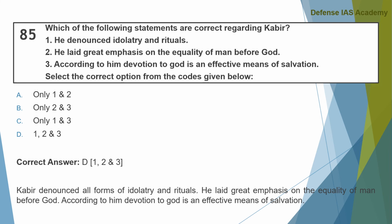Means the three statements given about Kabir in the question are correct. Kabir denounced all forms of idolatry and rituals. He laid great emphasis on the equality of man before God. According to him, devotion to God is an effective means of salvation.